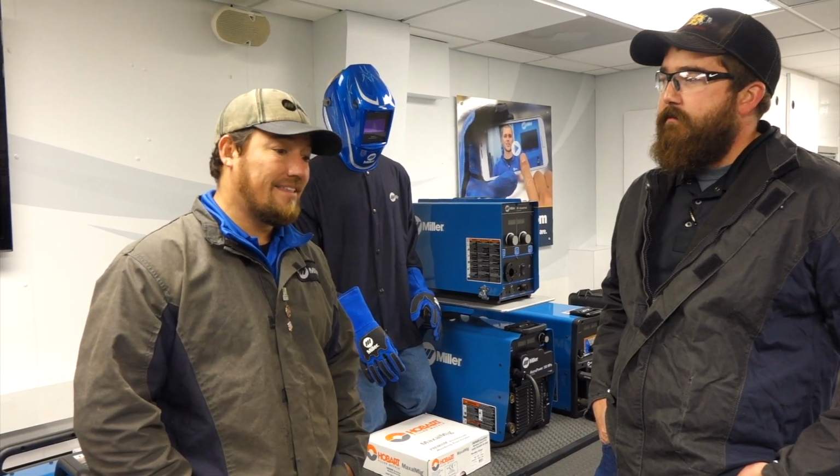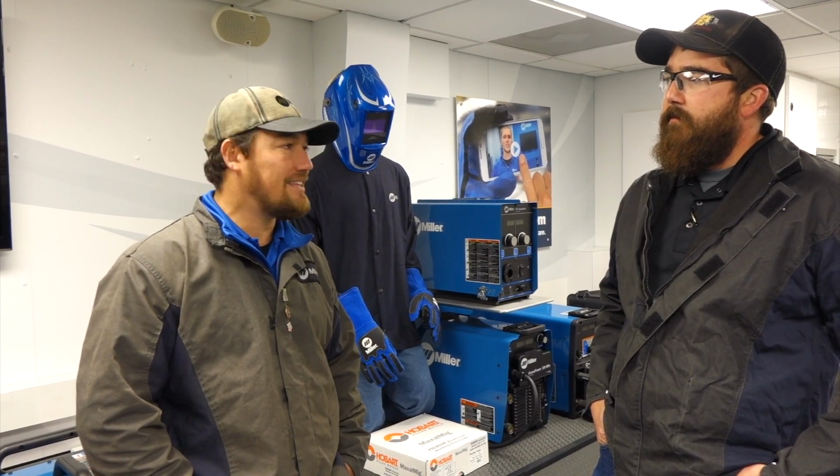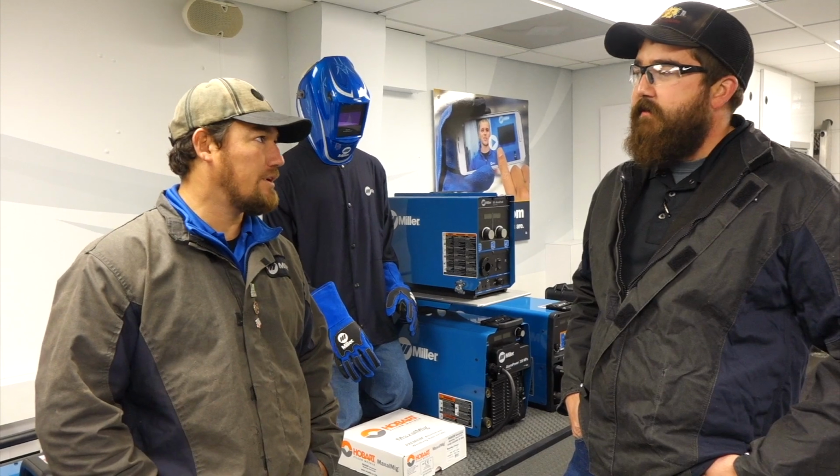Very cool. Outside of that, aluminum welding, people get pretty freaked out about aluminum welding, but it's really not that different. A lot of it has to do with the prep work and just educating a person on the importance of the prep work before you start welding aluminum.